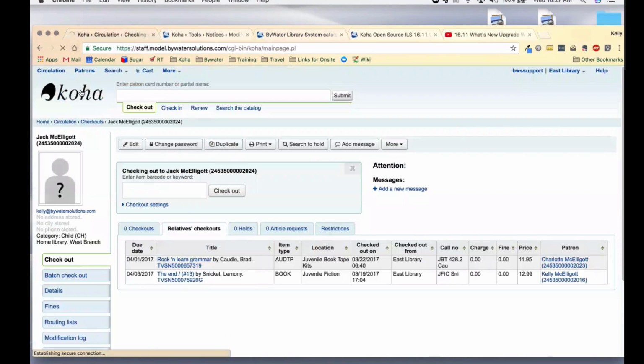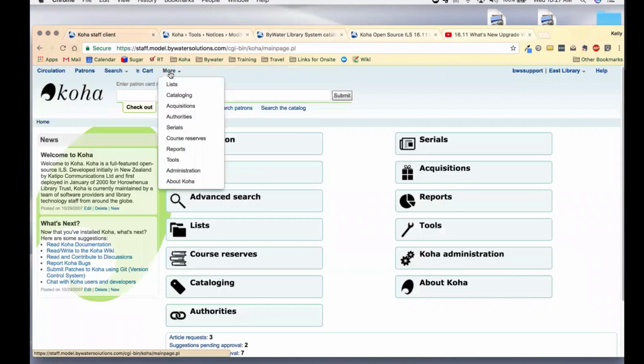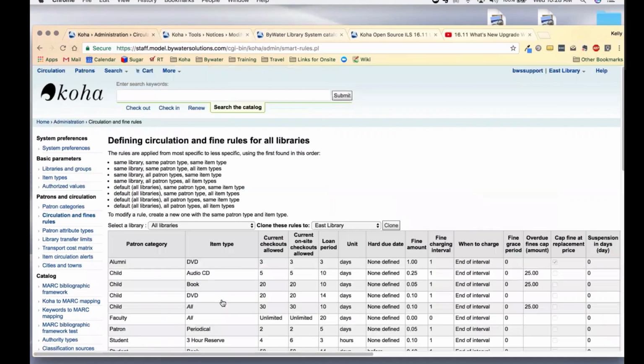So if we go over into our staff client, in circulation and fine rules, which is under administration, there is a new column way over to the side here.